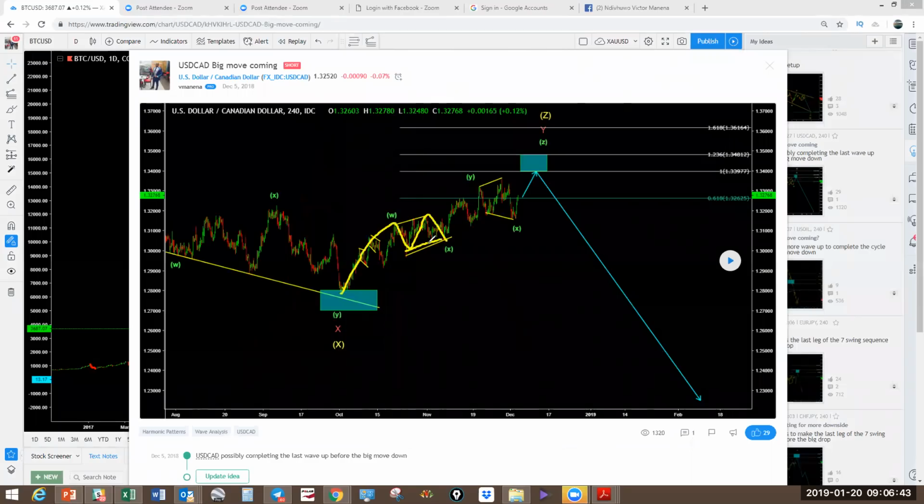If it doesn't play out one, we understand which one is going to play out next. So now it made a 1, 2, 3, 4, and a 5th move. So it's just the 5th move did not turn at the blue box. Actually, this blue box was projected based on the Y degree here. So it made a move here, turned exactly at the 161, and made this big move to the downside.